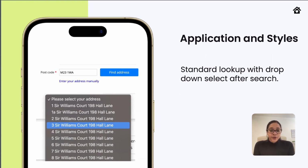We often see Postcode Lookup on customer-facing websites and apps that need a simple address form. In this first example, the business uses standard lookup, but they've customized their search button in blue, which looks nice and also reflects their brand. They've also added an option for users to manually enter their address, which is smart for situations where the user doesn't have the postcode ready.